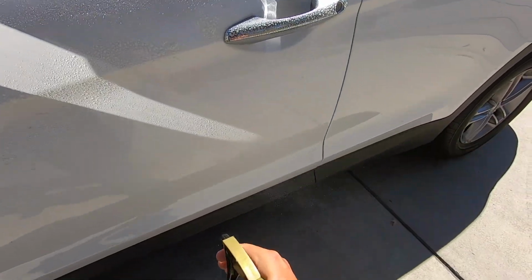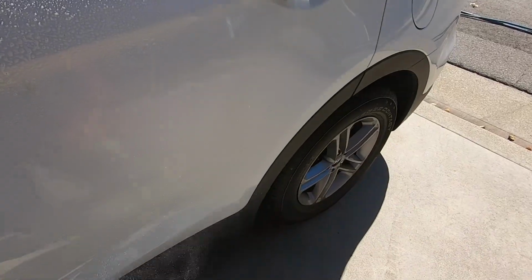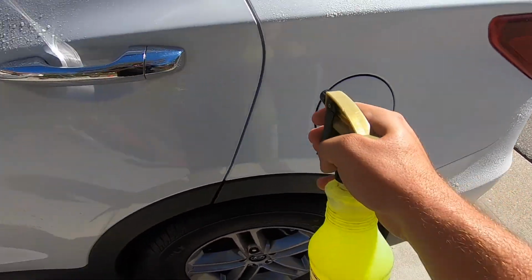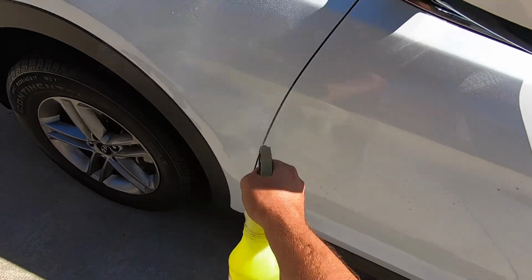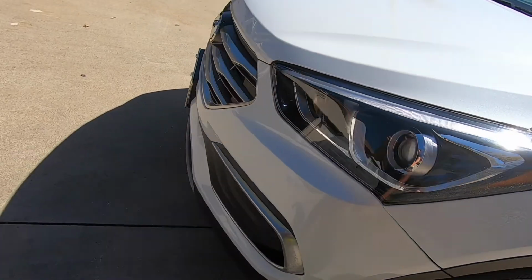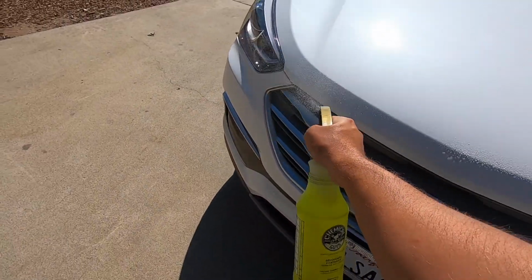This is going to help remove all of the iron contaminants that are sitting on the surface from hard braking, and rail dust, depending on where this was transported from. Some vehicles are worse than others, but mostly it comes down the side of the vehicle. I can see a couple things already turning purple. That's what this product will do: it will start to react and turn purple. So we're just going to keep spraying this on the car.